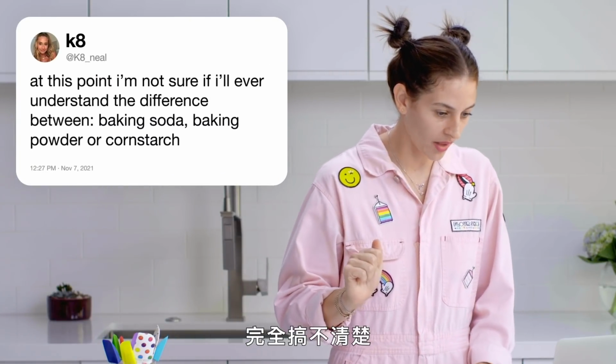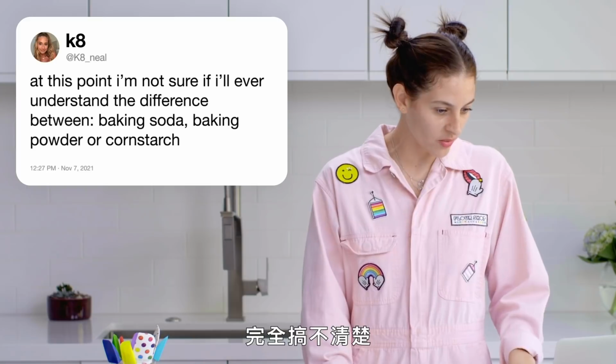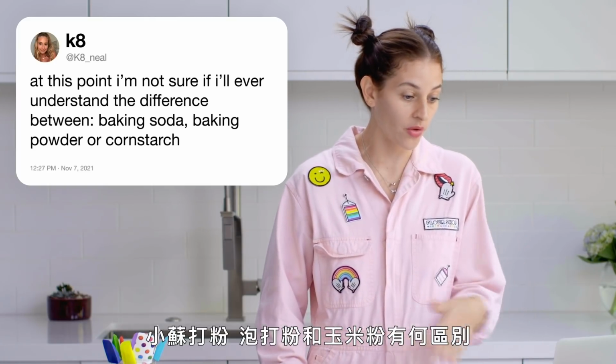@Kate_Neal. At this point, I'm not sure if I'll ever understand the difference between baking soda, baking powder, or cornstarch. Baking soda needs acid and liquid in order to activate, but we're using that usually on denser things like cookies. Then we have baking powder, which only needs liquid to really activate, and that is a more controlled temperature. Those are cakes, airier, lighter, fluffier things.